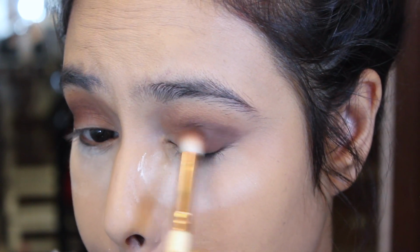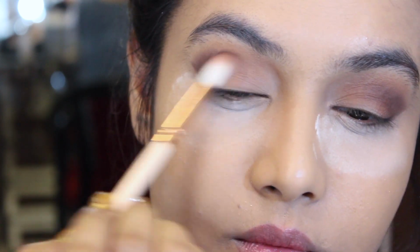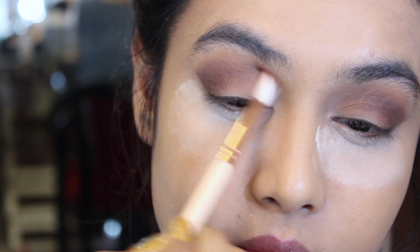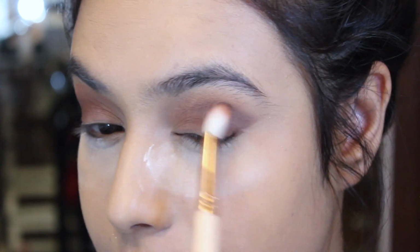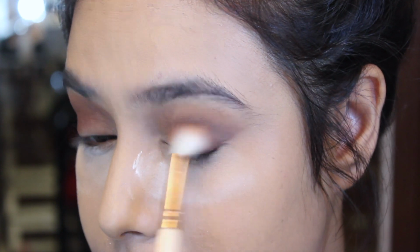So once that's done, I'm again gonna take a fluffy blending brush and make sure that everything is nicely blended, because these dark colors sometimes don't blend really nicely. So yeah, I am just blending it really nicely.